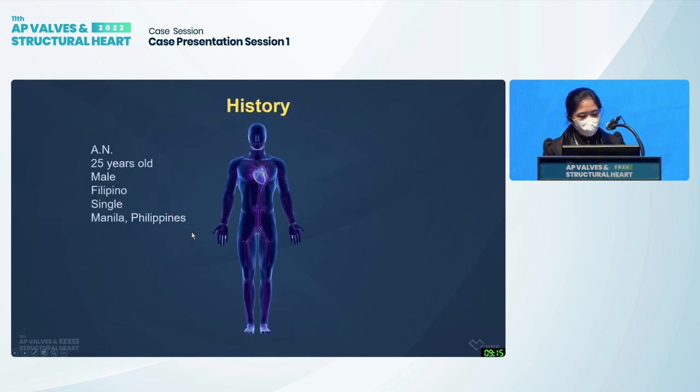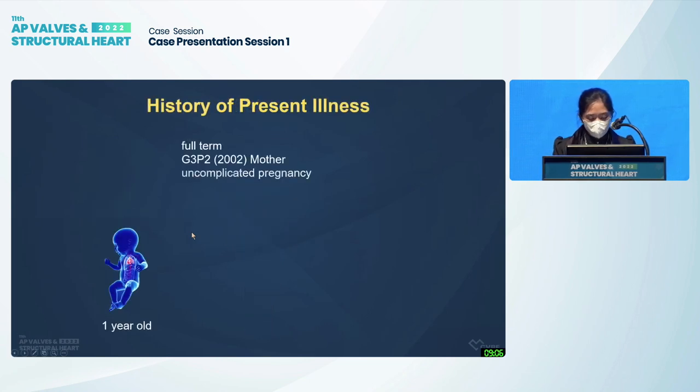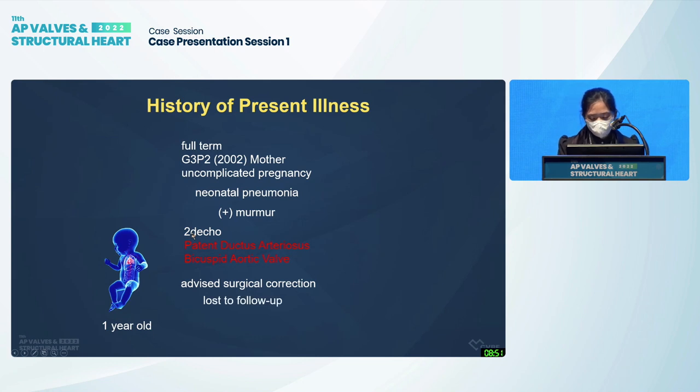AN is a 25-year-old male, Filipino, single, from Manila, Philippines. He was born full term via normal spontaneous delivery to a mother whose pregnancy course was uncomplicated. At 1 year old, he was diagnosed with pneumonia and a murmur was noted. He was referred to our institution and an echocardiogram revealed patent ductus arteriosus and bicuspid aortic valve. He was advised surgical correction. However, he was lost to follow-up.